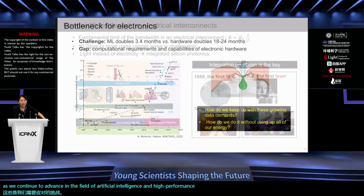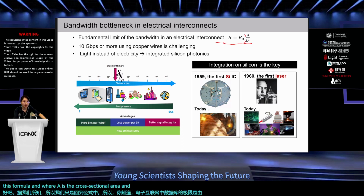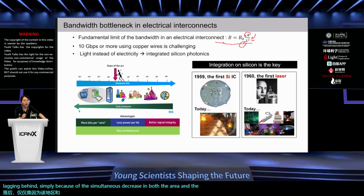as we continue to advance in the field of artificial intelligence and high-performance computing. Let's go back a little to the formulas. The limit of the bandwidth in the electronic interconnect is determined by this formula, where A is the cross-sectional area and L is the length of the electrical wiring. While we can always make the transistors faster by making them smaller and smaller, the electrical interconnects are lagging behind simply because of the simultaneous decrease in both the area and the length. As a result, even getting data transmission over 10 gigabit is getting more and more challenging. And that's not the end of the world.